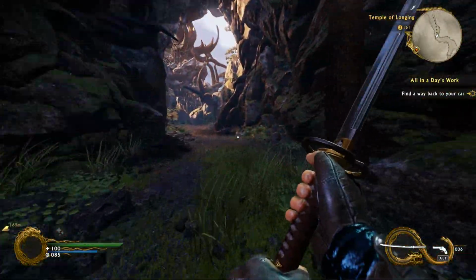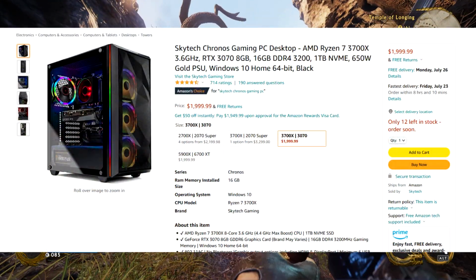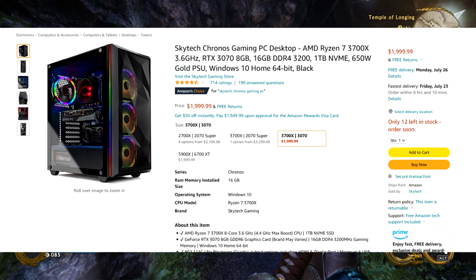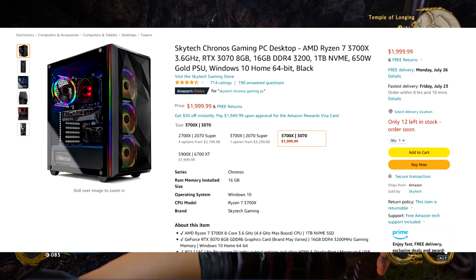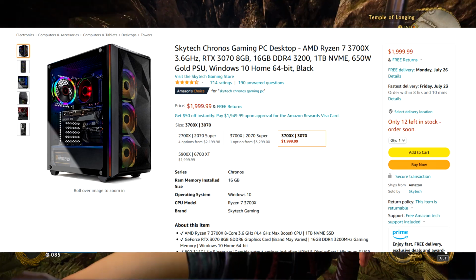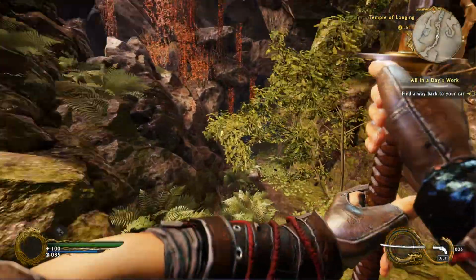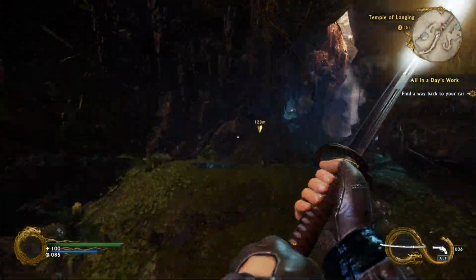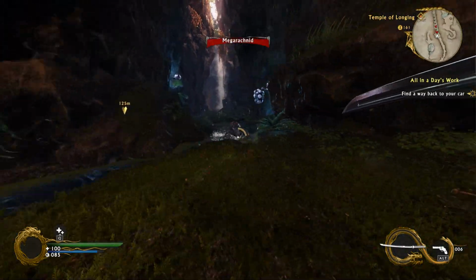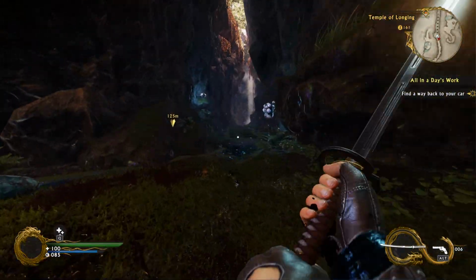Then if you want to go really high end, if you're talking about the 2K range, that is where you're going to be able to get an RTX 3070. They have the Skytech Chronos with a Ryzen 7 3700X 3.6 GHz, an RTX 3070, 16 gigabytes of DDR4 3200, 1TB NVMe SSD, and a 650 watt gold power supply. Honestly, if you have the money, this is actually a pretty decent PC from a value standpoint, just because a 3070 is so expensive. You're getting a 3700X, 16 gigs of RAM, a 1TB NVMe, a 650 watt gold power supply.